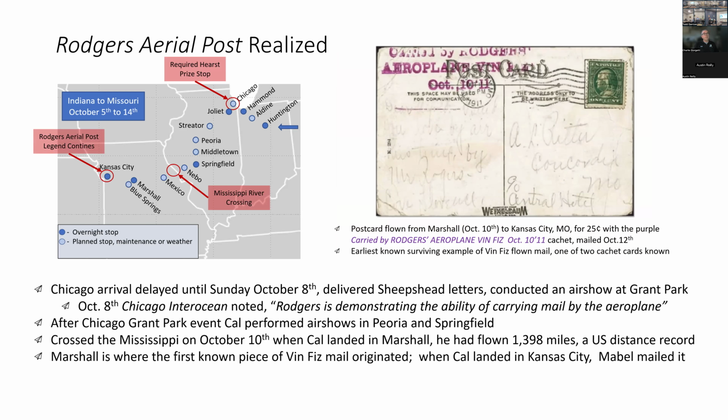As you can see in this picture, and there are only a couple of these postcards in existence, the primitive purple cachet has been stamped there, showing it was flown on the Vin Fiz. It originated in Marshall, and when Cal landed in Kansas City, Mabel mailed this on to Concordia, Missouri, where it was addressed. So this is the first piece of mail that flew on the Vin Fiz that carried the cachet, recognizing the creation of the Rodgers Aerial Post.